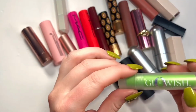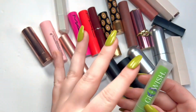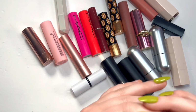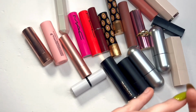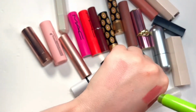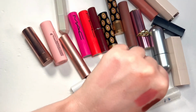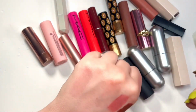Then we have this from Glowish by Huda Beauty. I know she is discontinuing this line, so Glowish will be no more. This is in the shade Matcha from their Super Jelly Lip Balms. And I got green, which means it is pH adjusting, not my favorite. I never really found this to be like nourishing, so I am gonna part ways with this.